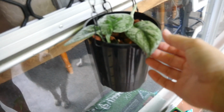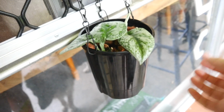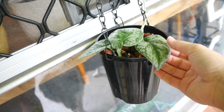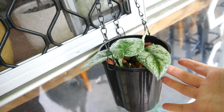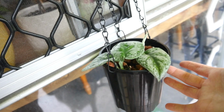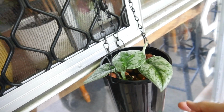This is a Syngonium exotica. Oh my gosh, my camera has a bit of a lag on it today. So that's two rooted cuttings. I just got them maybe October or November. No, it was October in a swap, and they are being slow as heck.